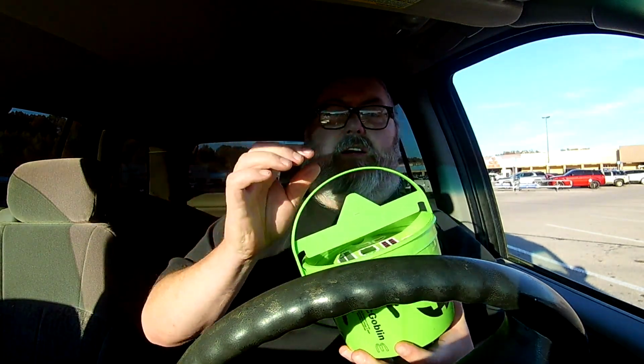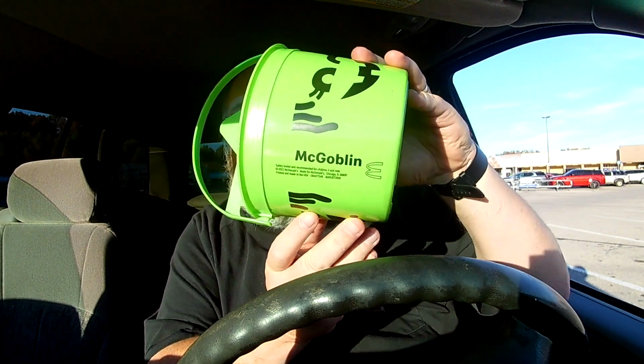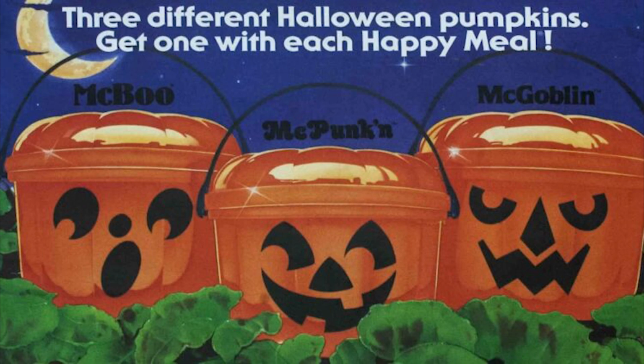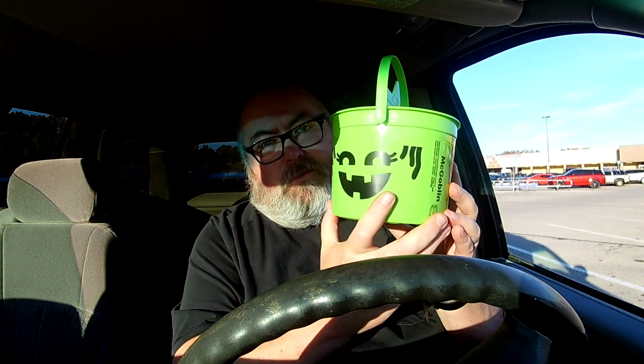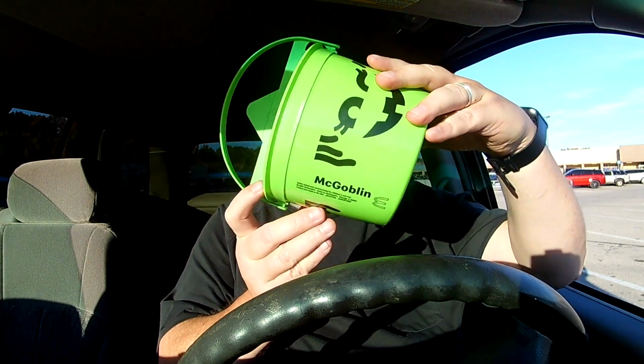Howdy, folks. We're here again with another McDonald's Boo Bucket. Today we have the McWitch Boo Bucket, which is now called the McGoblin Boo Bucket. Anyway, back in 1986, they first came out with these Boo Buckets. They were three pumpkins. And then in 1990, they came back with this one, which was the McWitch, but now it's the McGoblin.